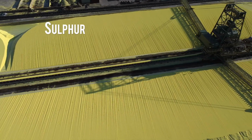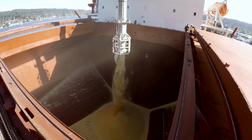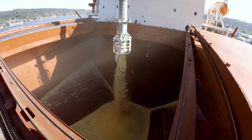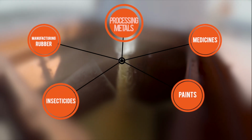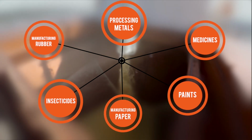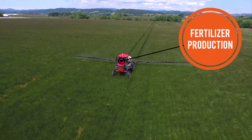Sulfur is an abundant non-metallic element found in the Earth's crust. Although most of the sulfur exported through PCT comes from processing natural gas and petroleum, it's used in products as diverse as manufacturing rubber, medicines, paints and insecticides, and in processing metals and manufacturing paper. However, most of Western Canada's sulfur resource is shipped overseas for use in the production of fertilizers.